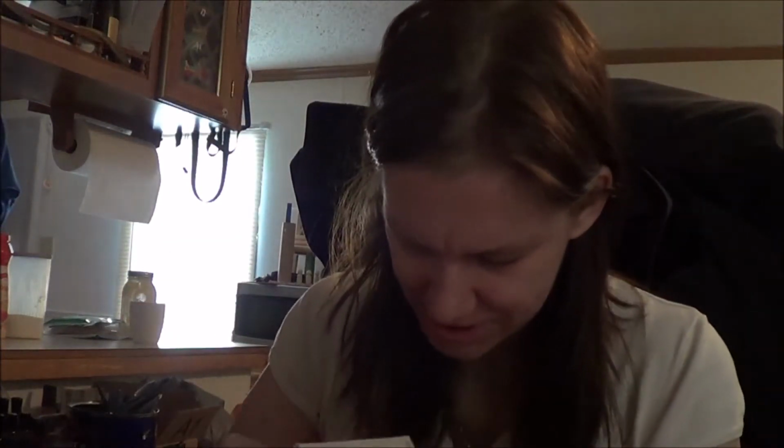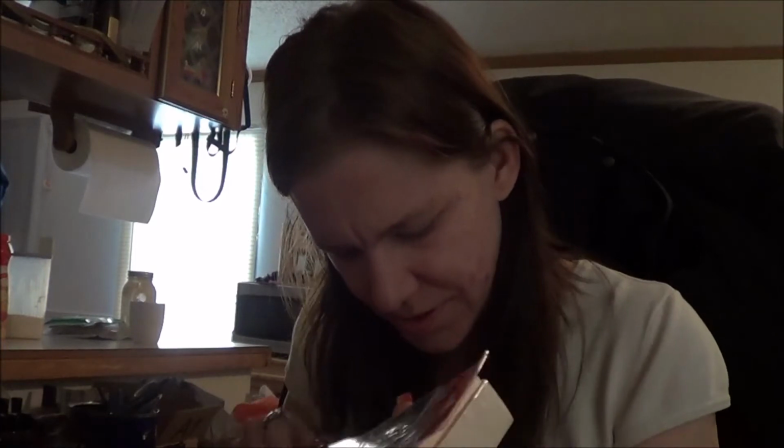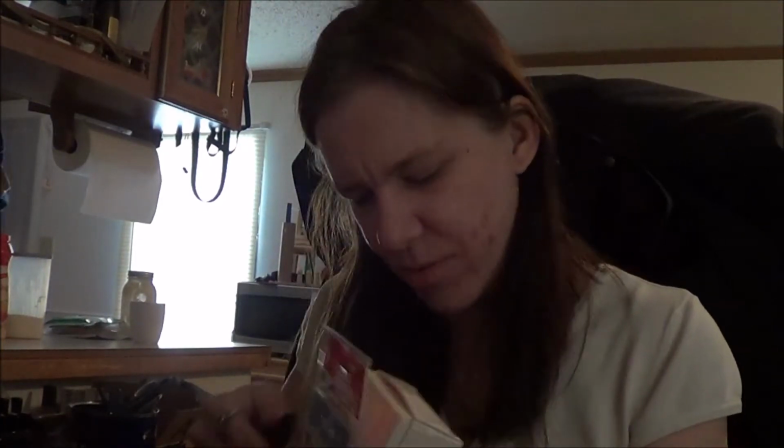Oh, she gave me some puppy stickers. Now let's get them off. Well, I'm not using the knife the right way. Okay, what's in this little box? I got a little box here, so we can see what we got in here.